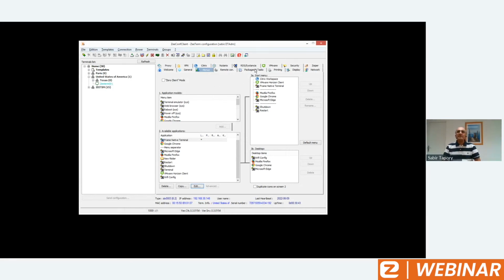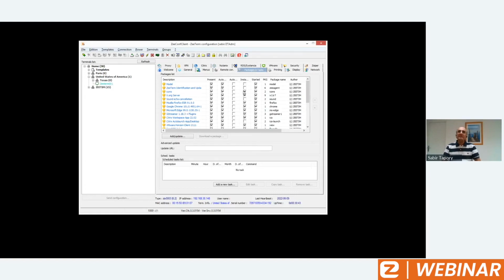Another tab I think is interesting for you is the packaging tab. You can see all our packages here, all the local applications that are started on the device when it boots. You can use it to optimize the way it boots. If you need only one single application, you can avoid starting all these other services, okay? Then you will boot up very quickly, and it will be a very secure way to have a secure desktop without having something useless running on that device.